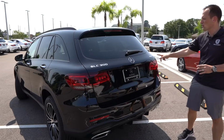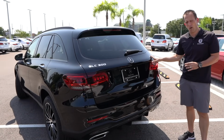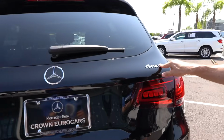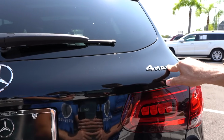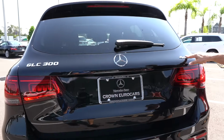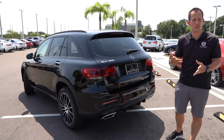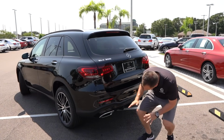That GLC, now when you see this, I remember when I was a young boy, when I was a wee lad, I used to get confused by this. I was like, 4MATIC, what is that? Is that an automatic? Does it have an automatic transmission? No. 4MATIC means that this has Mercedes-Benz patented all-wheel drive system. That's their designation.